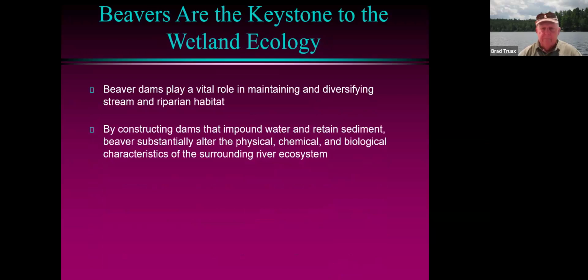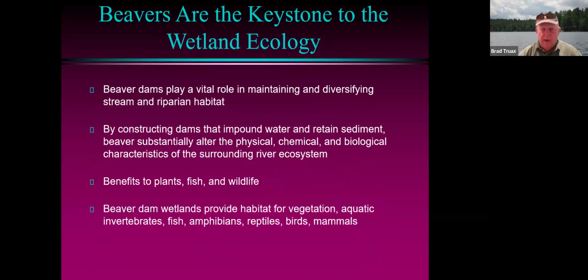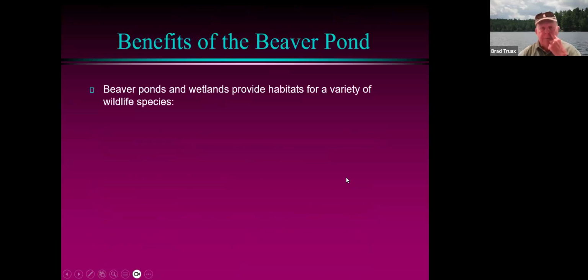And by constructing dams that impound the water and retain sediment, they substantially alter the physical, chemical, and biological characteristics of the entire ecosystem surrounding the river and streams. They produce benefits to plants, fish, and wildlife. And the beaver dam wetlands provide a habitat for vegetation, for aquatic invertebrates, for fish, amphibians, reptiles, birds, and mammals. So there are numerous benefits to the beaver pond.